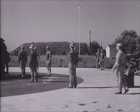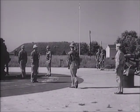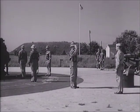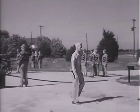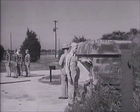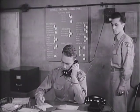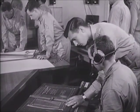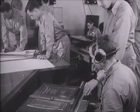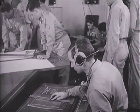The battery executive receives the report of the chief of section. Satisfied that the section is ready for firing, he reports to the battery commander. The range officer makes a final checkup on plotting room equipment. When he is certain that everything is in order, he makes his report to the battery commander.